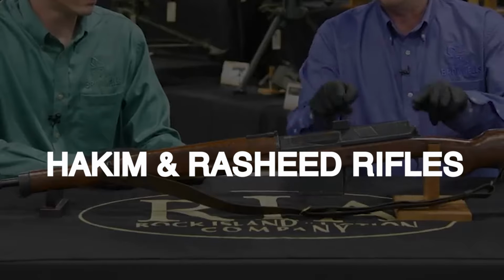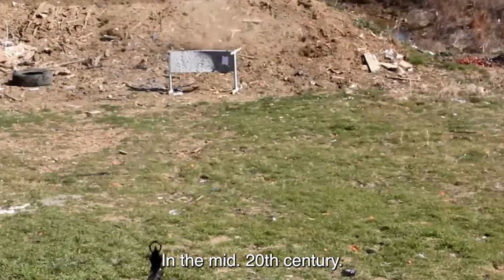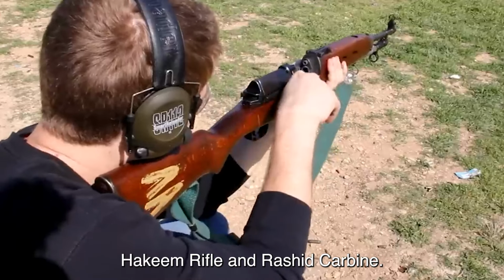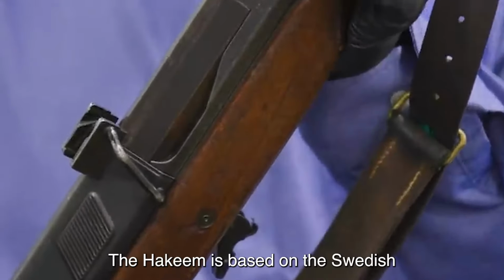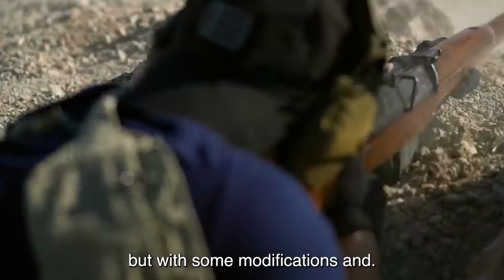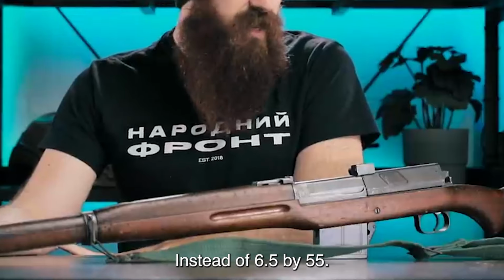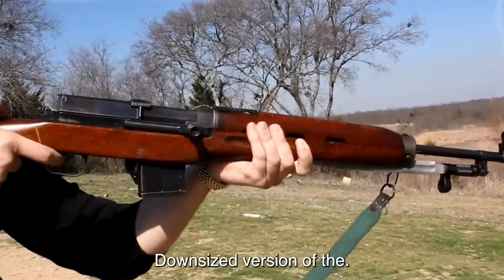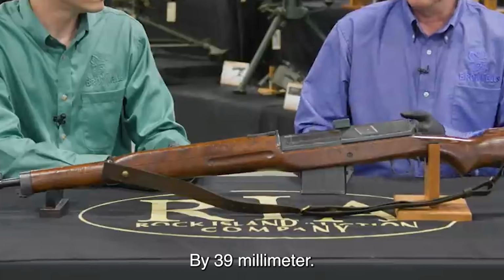Number 9, Hakim and Rashid rifles, $1,500. In the mid-20th century, Egypt was a pioneer in firearm adoption, with the Hakim rifle and Rashid carbine being two of the most notable examples. The Hakim is based on the Swedish Automatgevär M42, but with some modifications and chambered in 8mm Mauser instead of 6.5 by 55mm. The Rashid is a downsized version of the Hakim, but chambered in 7.62 by 39mm.